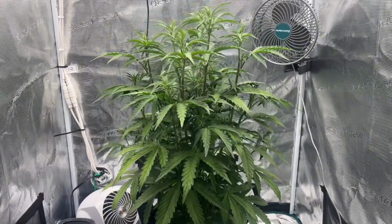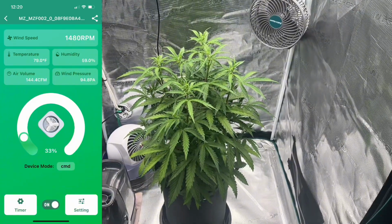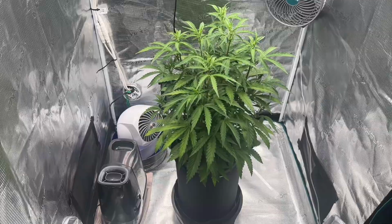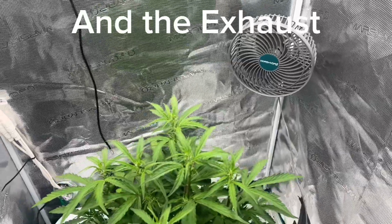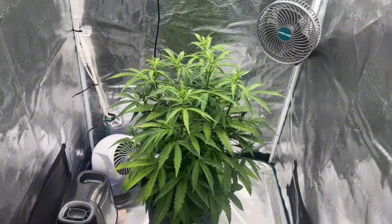Right now, the tent is reading 78 to 80 degrees Fahrenheit with a humidity of around 60 to 65%. I have to keep the humidifier pumping to get that humidity in that range. I'm also just running the small Mars Hydro fan right now. I will soon turn on the lower floor fan as well.